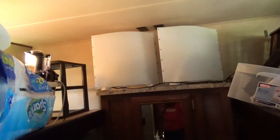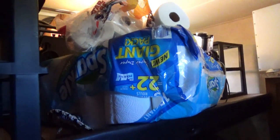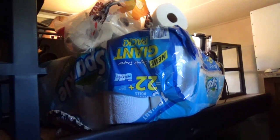There are my photography lights for when we do photos of the food. Paper towels. There you go, Kim. See our paper towel stash? So this is all going to be reworked this week, hopefully. Now I don't even know what's on the floor back here, and there's Miss Addie's Crocs that have been tossed aside. So as you can see, I have lots and lots to do.